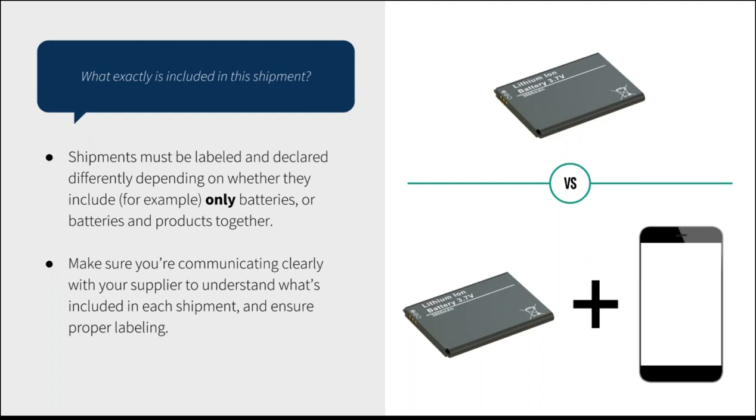And again, if your supplier is asking you like, hey, I need this label, are you sure this is okay? You should not have to validate this for your supplier. They are required by law to follow all regulations and just present a fully prepared lithium battery shipment for transport to you.